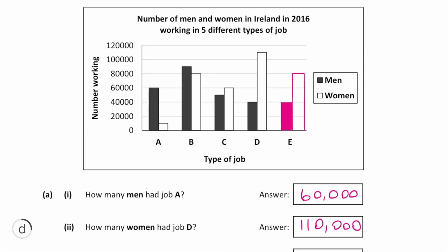Looking at job C, we can see that almost the same amount of men and women had this job. So it's roughly half men and half women. So therefore the answer is close to 0.5. But we can take it one step further and find out the exact answer.